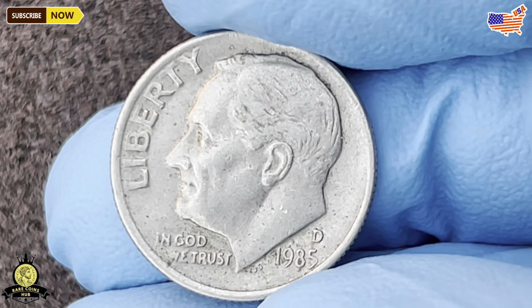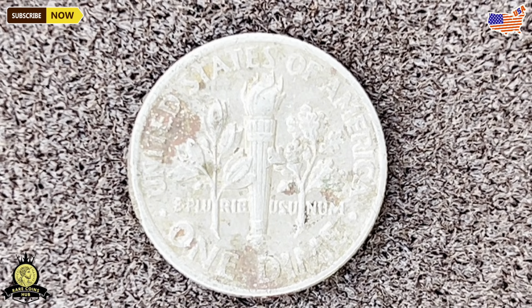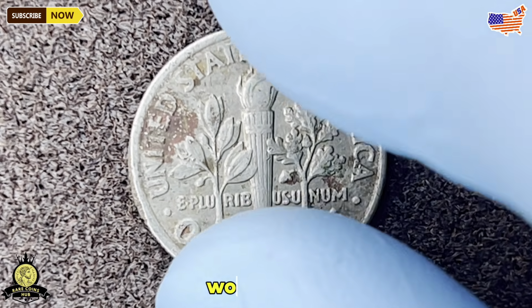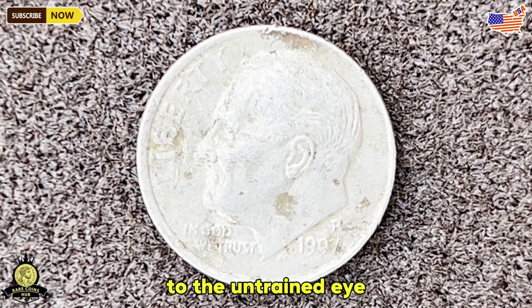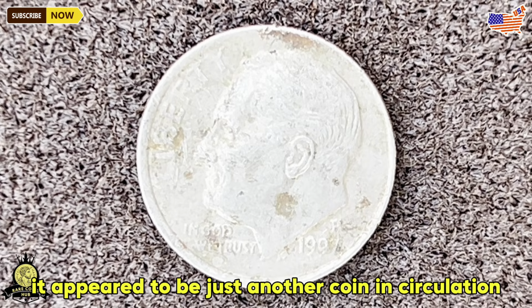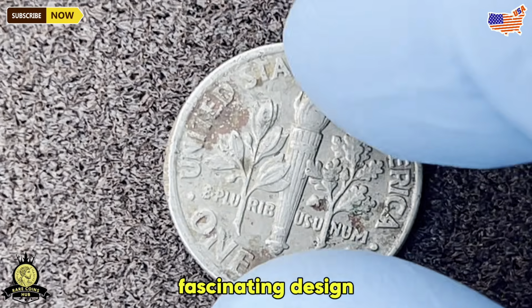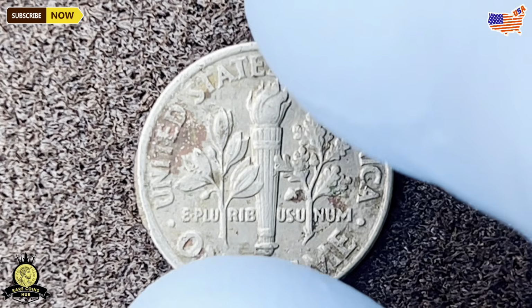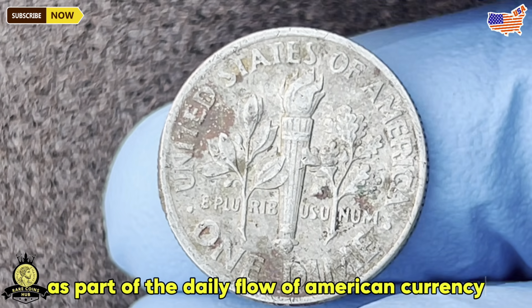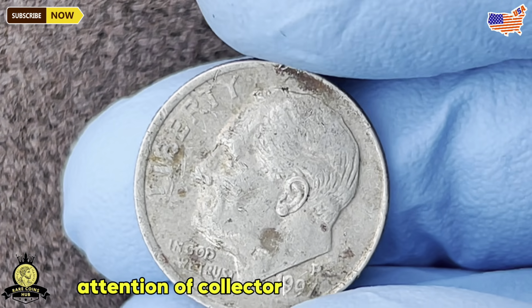In 1996, a seemingly ordinary dime was minted in the United States. The 1996 USA 1 dime coin, a small but mighty piece of currency, would go on to become a significant treasure in the world of numismatics. To the untrained eye, it appeared to be just another coin in circulation, but for those in the know, the 1996 dime held a rich history, fascinating design, and an intriguing story that would elevate its value far beyond its mere 10-cent face value. What started as part of the daily flow of American currency turned into a coin that would, decades later, capture the imagination and attention of collectors across the globe.